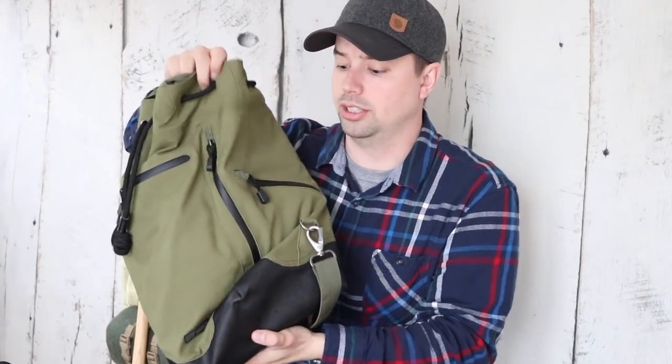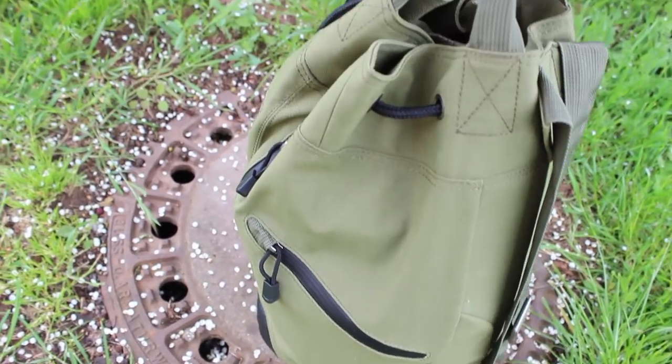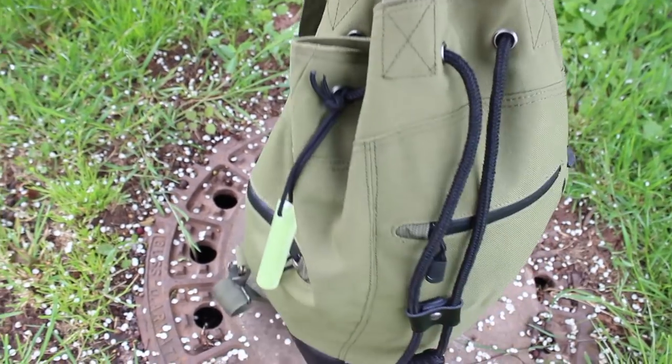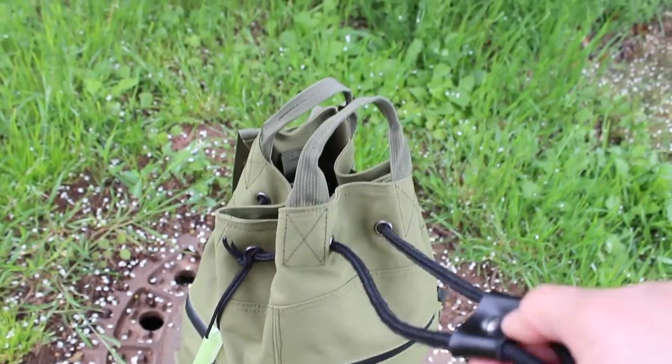So it can hold a lot of different items in here, and it's made out of 1,000 denier. It's very durable. And then on the bottom, it has this really durable rubberized material. That way it's not going to wear away or wear holes in it. So I'm never worried about this bag failing on me.